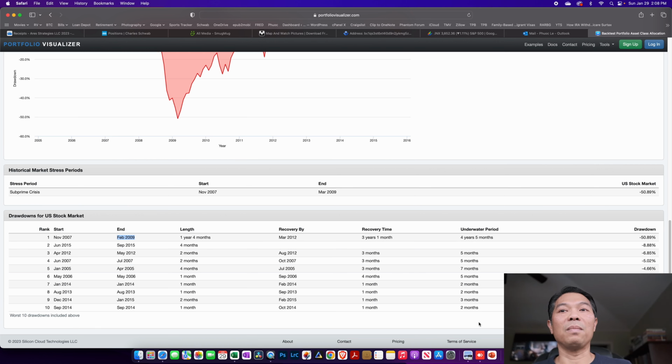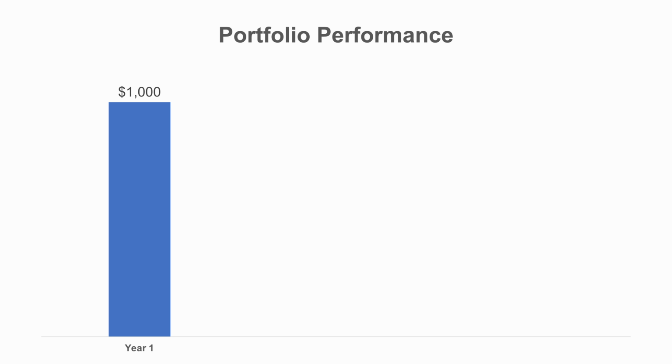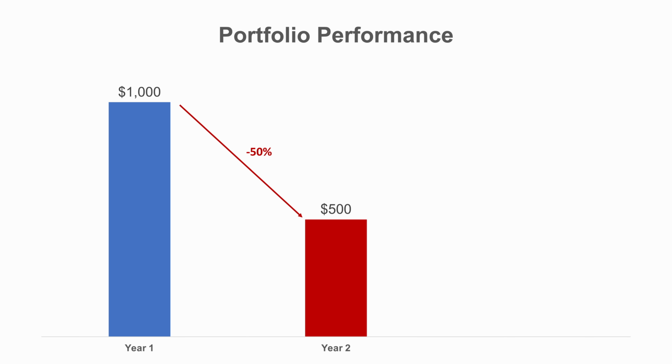This is an important concept because a lot of people don't realize what a 51% drop actually means. So let me illustrate it another way to show why this is important, even if you're not drawing down money. All right, so here we have a portfolio that you put in $1,000 starting in year one. And if you had a bad year, like we did during the subprime Great Recession, and you go down 50%, this is an easy math to do. You drop from $1,000 to $500 in year two. That's a 50% drop, and it can happen.